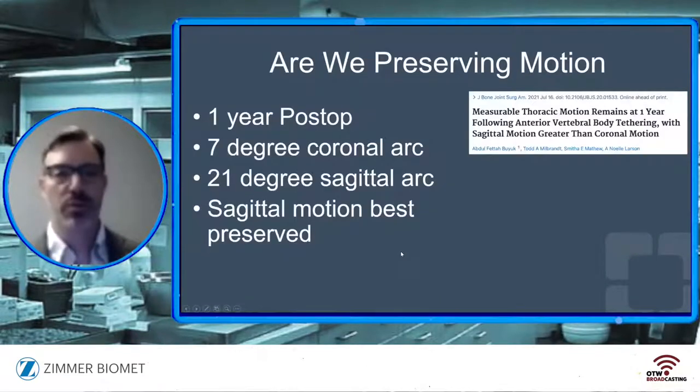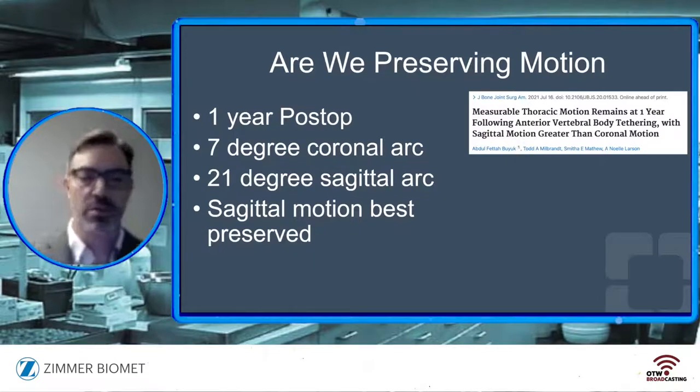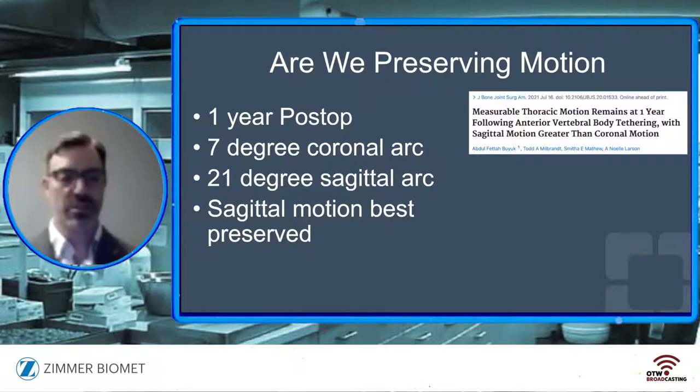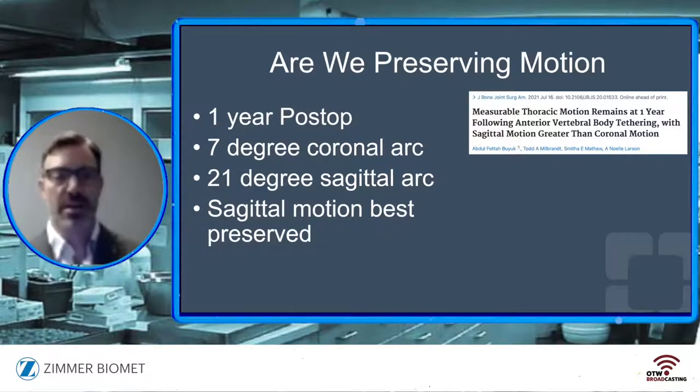And now a little bit about motion. There is not a ton. We're starting to grow that body of literature. This paper recently came out from Noelle Larson and her group at Mayo Clinic, and they looked at flexibility x-rays in patients with thoracic tether constructs 1 year post-op. They did side bending x-rays, and then they did flexion extension x-rays.